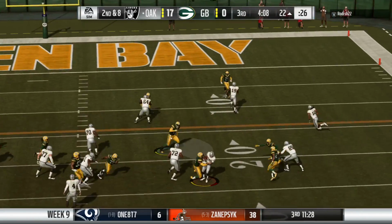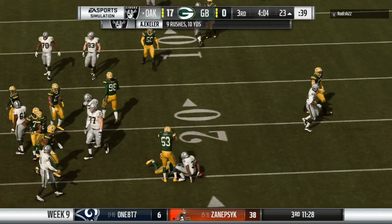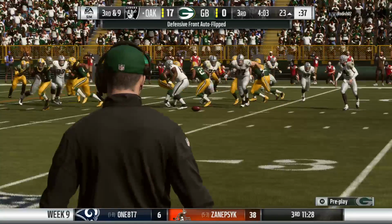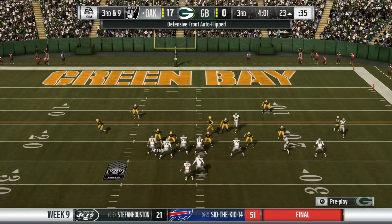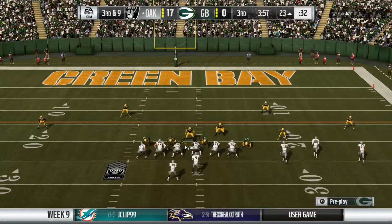They'll run it now out of the gun. Trying to bounce it outside, but he's only able to get it back to the line of scrimmage. No gain on the play there, so that doesn't help. Now they're looking up at a 3rd and 9 situation.